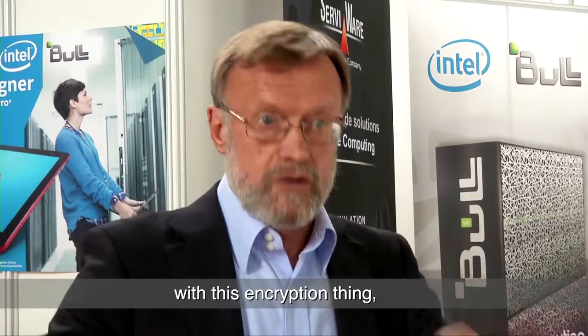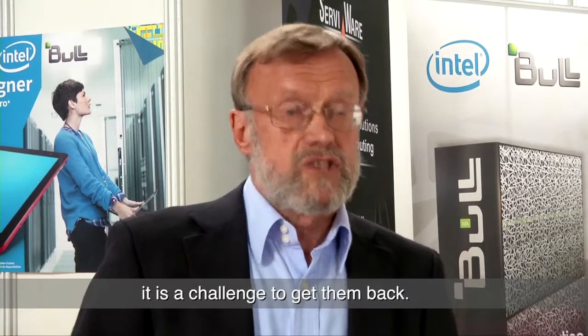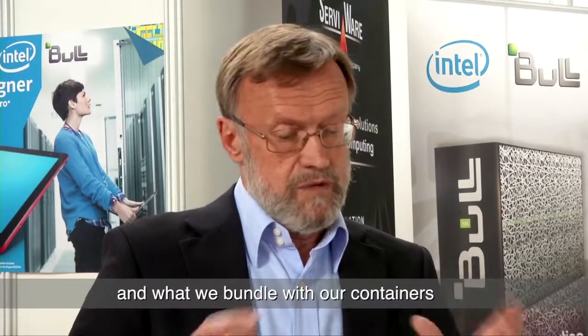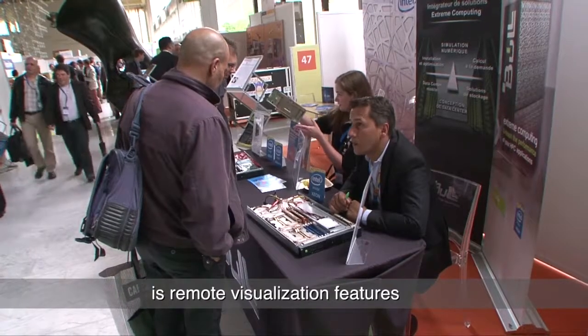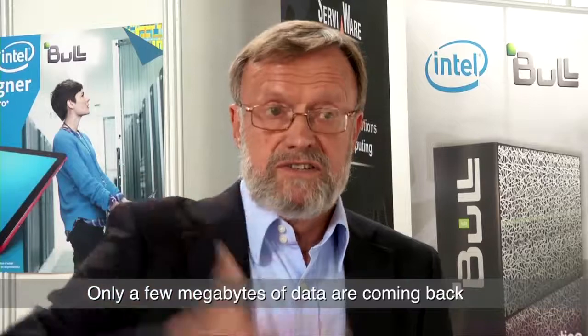Security is a much lower concern with this encryption thing, and even establishing a VPN link, a virtual private link to your cloud provider. There is then the data transfer. Engineers and scientists, they produce a lot of data, gigabytes of data, and very often it's a challenge to get them back. What we recommend and what we bundle with our containers is remote visualization features. So there is no big data transfer for that part of the process. Only a few megabytes of data are coming back in the form of a very nice picture.